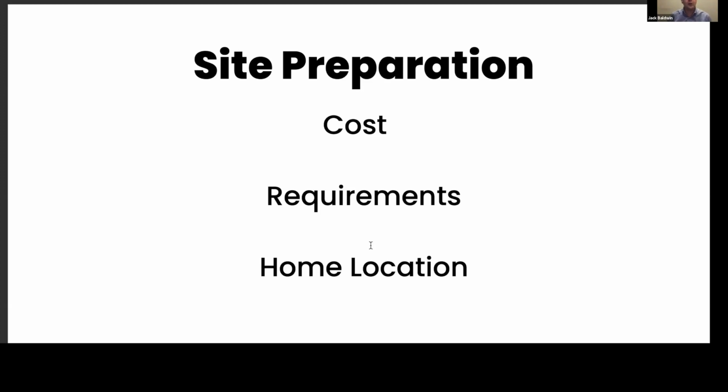And what that's going to entail is cost requirements and home location. When I say that, I mean cost to prep. That could mean, for example, am I going to be clearing out trees? Is this property going to need to be graded? Is it on a slope? Is it on a flat piece of property? Is there drainage issues that are going to require a heavy upfront cost?